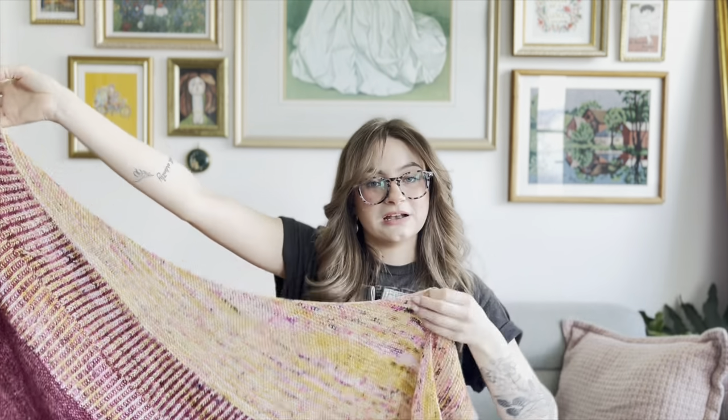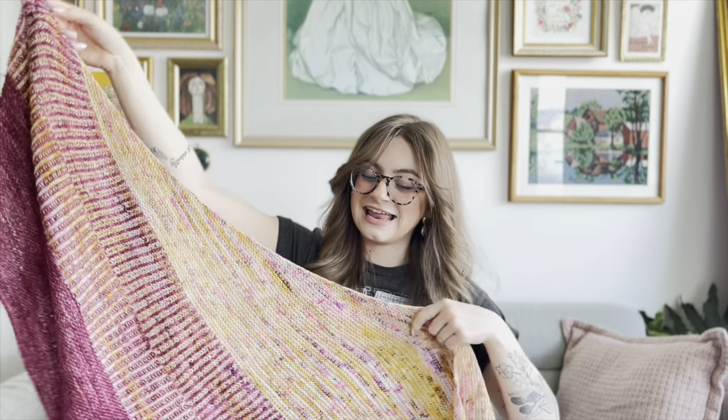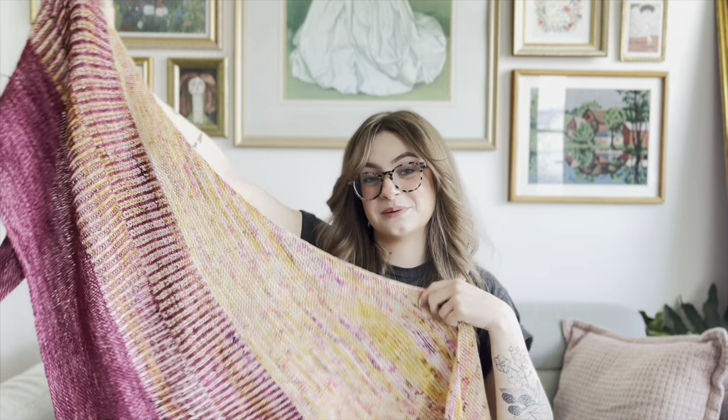And I love it too because how quickly it works up makes it the perfect gift knit. And I have knit 6 of these and only one was for myself, only this one. All the rest, all the other 5 shawls have been given to other people. And I think they make the perfect gift because you can't go wrong with this.